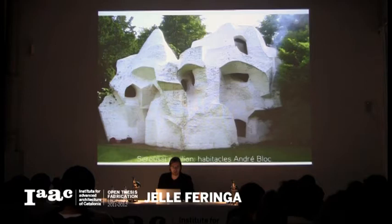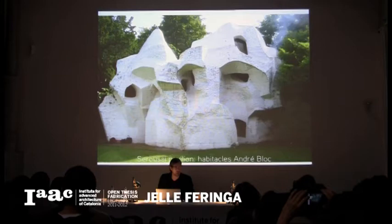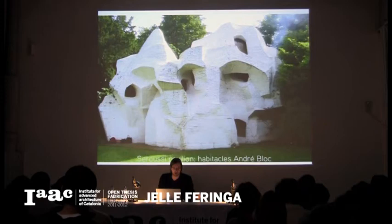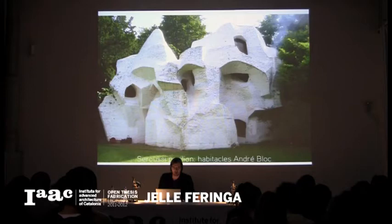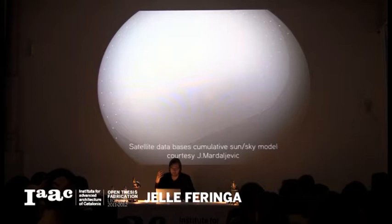So let me try to introduce you to another project, that of the Circe Pavilion. Madame Circe is a well-known art collector living at the former estate of André Bloch, perhaps familiar to you as the founder of Architecture d'aujourd'hui. At his estate, he built several of these habitacles. Those are sculptures for living with, not living in, if you will. The idea of the pavilion was to evolve a gallery such that throughout the whole year, throughout the whole day, the pavilion would be lit by approximately 200 lux daylight.